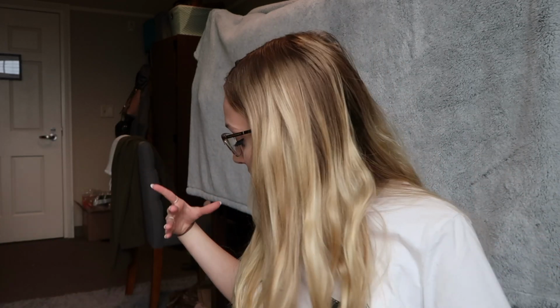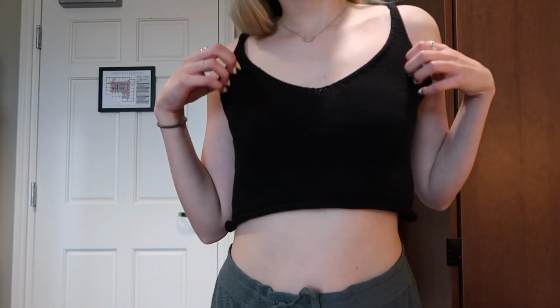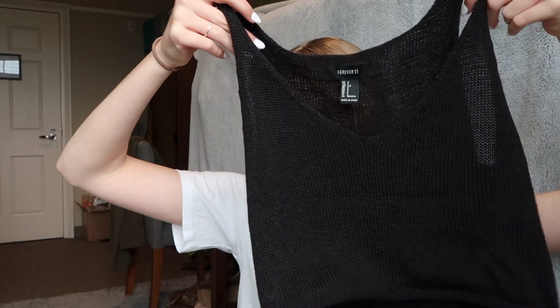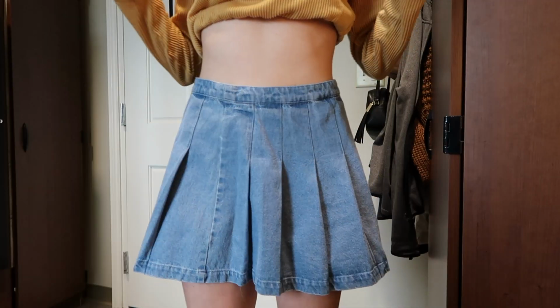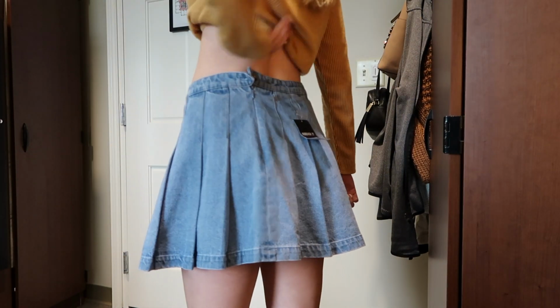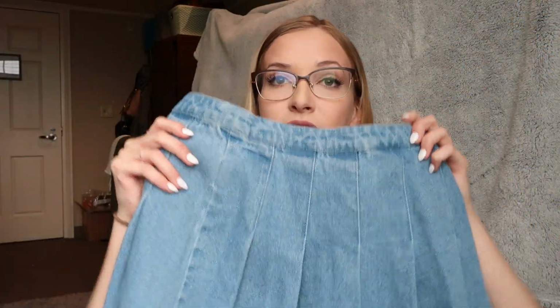First things first, I like to get a lot of basics that I can do a lot of different things with. So I got this black tank. It's a little cropped tank and it's like sweater material. You guys will see when I have it on. But I just thought it was really versatile and cute for the summer. Also got this skirt, which guys I am obsessed with. I got this in the store but I didn't try it on, so I'm so thankful that it fits. It's a little short, but it's this pleated skirt that I think would be so cute for game days next semester.